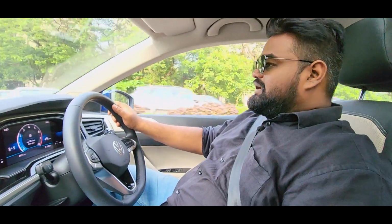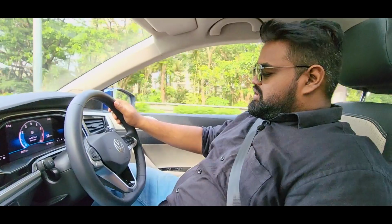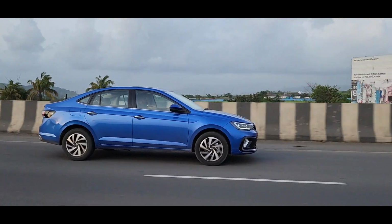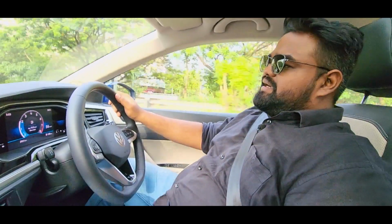Other than that, the clutch is pretty much light. It could have been lighter, but it does not require a lot of effort to push the clutch. Yes, we have driven cars in the same segment that have a better clutch action, and it's lighter than this one.